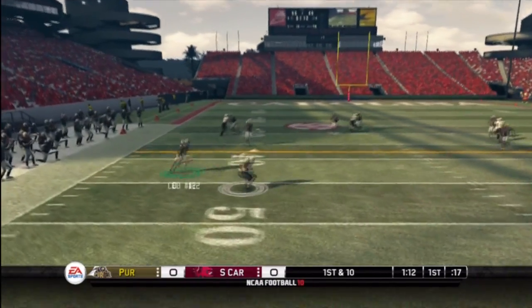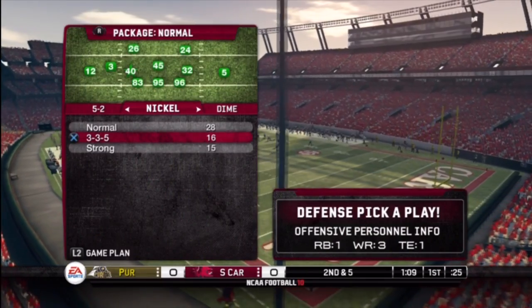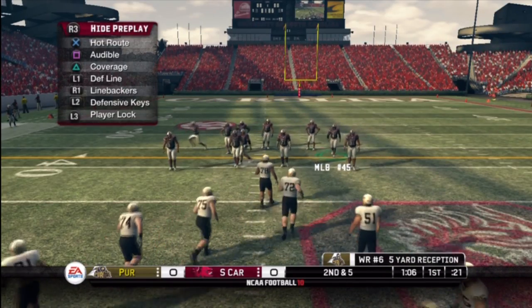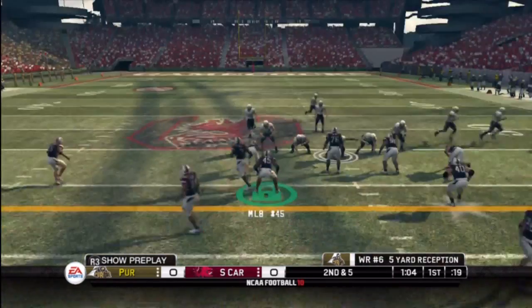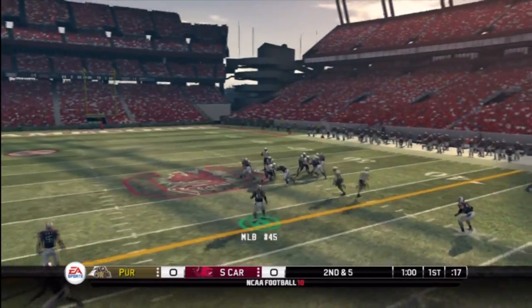He drops back. Got it to the senior. That's some pretty timid play calling right there. Let's see if they decide to open it up a bit more. Yep. You never know when these guys can break some tackles and turn a small play into a big one.